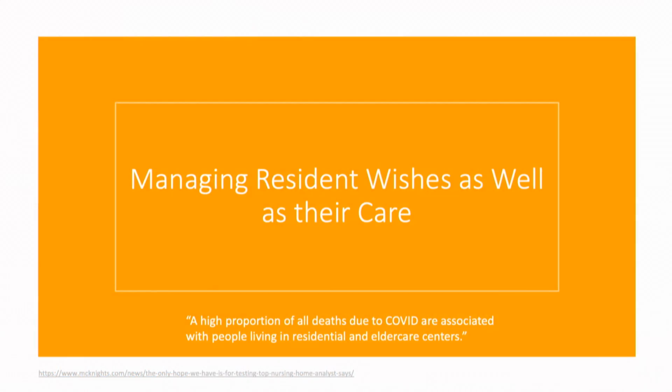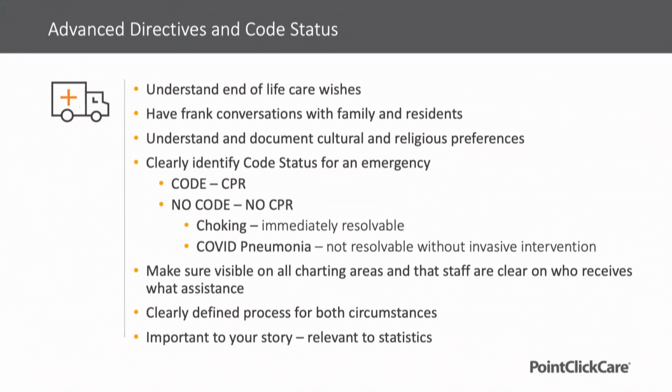All right, let's talk a little bit about managing resident wishes as well as their care during COVID. One of the biggest problems that came up time and time again was the adherence to understanding and really carrying out residents' end-of-life care wishes. A lot of homes were not prepared to have the level of frank conversation with families and residents that they had to have, and they found themselves scrambling to document cultural and religious preferences for end-of-life care.